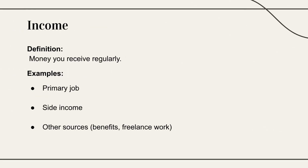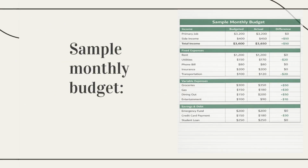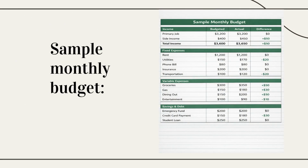Income is defined as money you receive regularly. Examples include your primary job, side income, and other sources like benefits or freelance work. Here is a sample monthly budget. It tracks income from a primary job and side income, totaling $3,650 in actual income.